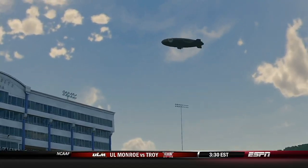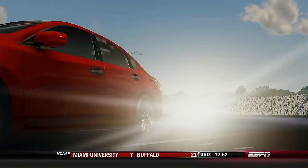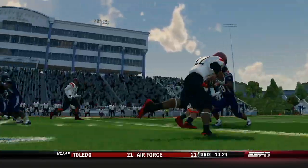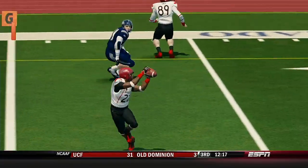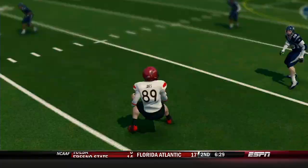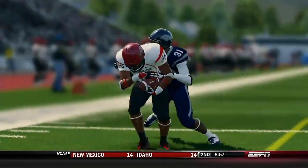Glad to have you with us in the studio for the EA Sports NCAA Football 14 Halftime Show, presented by Nissan. Innovation that excites. Reese Davis and David Pollack here, completely locked in on that first half. Both of these defenses are opportunistic. They're very good at forcing turnovers. But both quarterbacks, David, have done a very good job while trying to maintain an aggressive mindset. They haven't forced the ball. The runners have done a good job keeping it put away.